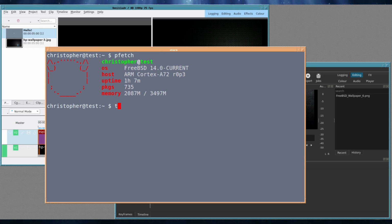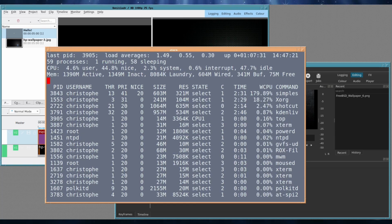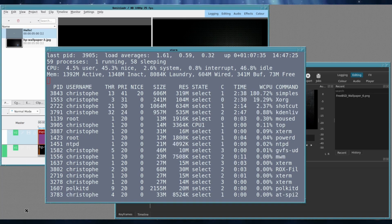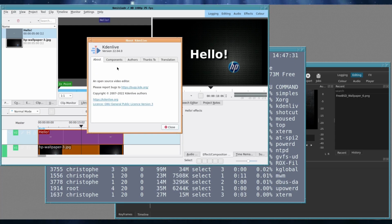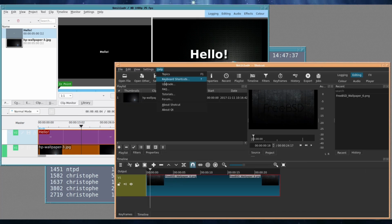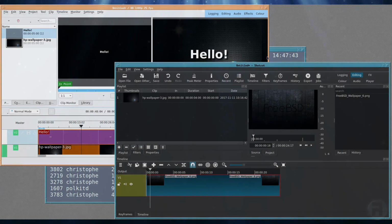And the date is, no. And the processors are, Simple Screen Recorder is still using a lot up. But it's not too bad. But Kdenlive, yeah. And it's version 22.04.0. And Shotcut 21.03.21. They run in. Brilliant.